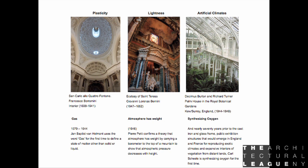So nearly 7 years prior to the cast iron and glass frame public buildings and exhibition structures that would emerge in England and France to reproduce exotic climates, Carl Scheele is synthesizing oxygen for the first time.